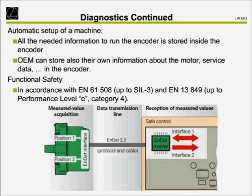Also the functional safety. Just to show you here again, we have the redundant position information inside one encoder transmitted across the cable. And then we have our EnDat master there. So basically we try to take care of a safety system for you in one small bundle.